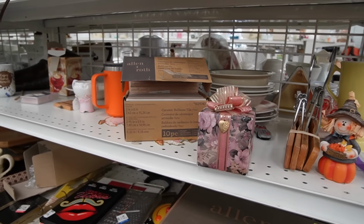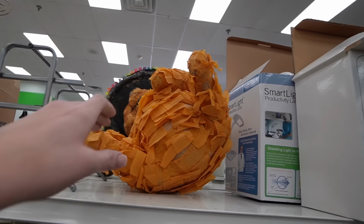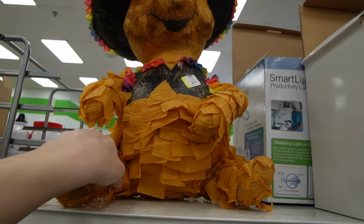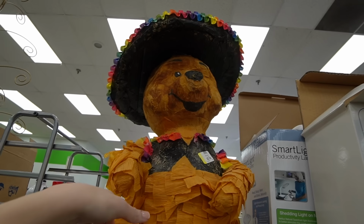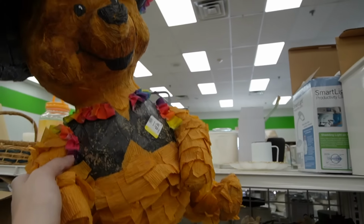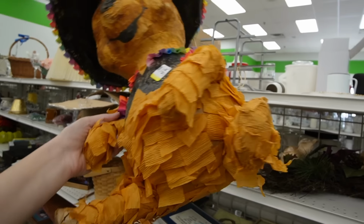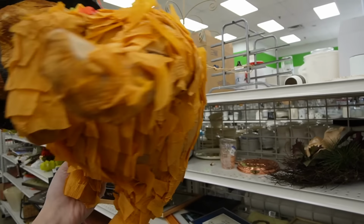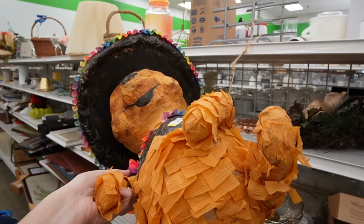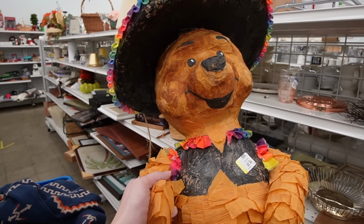All right. Oh my gosh, look at this. That is so fun. It's a vintage pinata for $2.99. It looks like Pooh Bear, but he's wearing a sombrero. Oh my goodness. I don't even know what I would do with this, honestly. He's super cool. Okay, you know what?